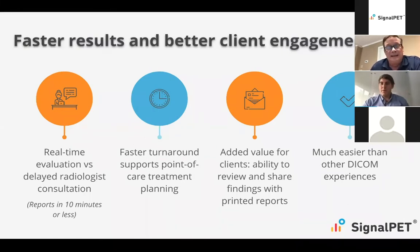And then I think the next jump, with what I've seen, is with SignalPET. That 10-minute turnaround has been unbelievable. The ability for us to put together a medical treatment plan in a very short period of time has been extremely helpful. Clients understand the value. They see something in front of them. They can either have an email or a printed copy. It's quite interesting how fast we can go with this situation now.